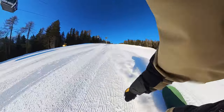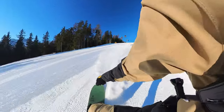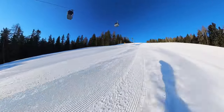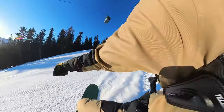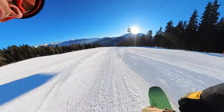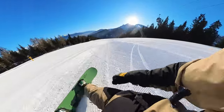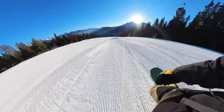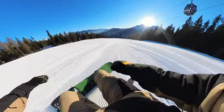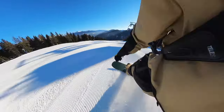I've tried some switch since I was on a Duxton's, but I'm not a good switch rider, so it was a bit of a struggle for me, especially that butter transition. You can see that the front almost didn't lift at all. The tip and tail on the Kahuna is very stiff, as on every other Amplid board I had the opportunity to ride.